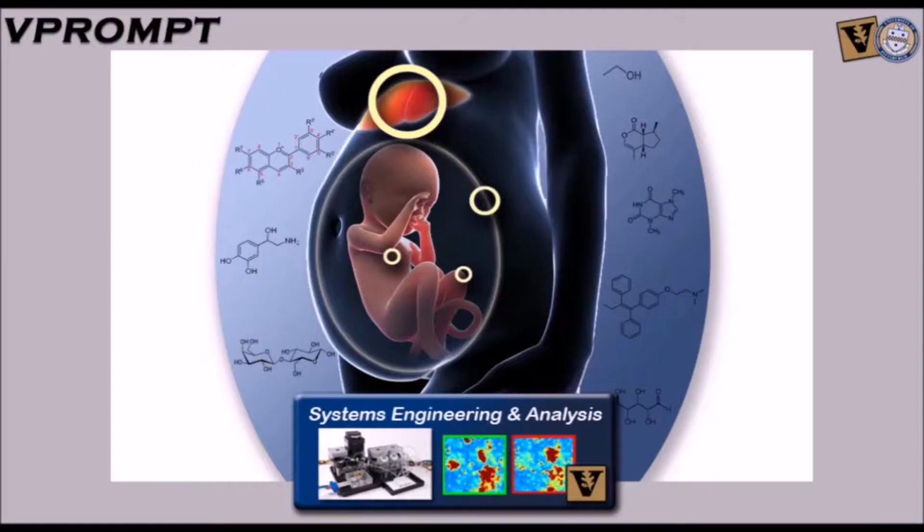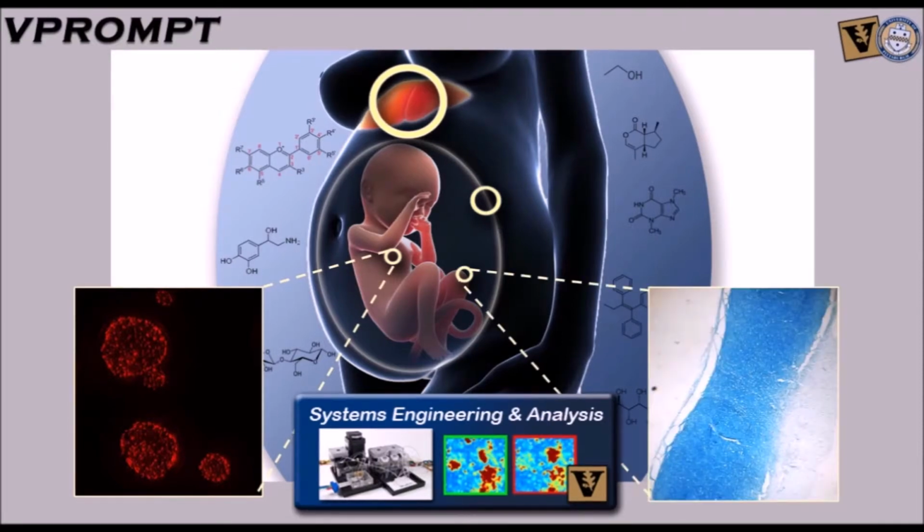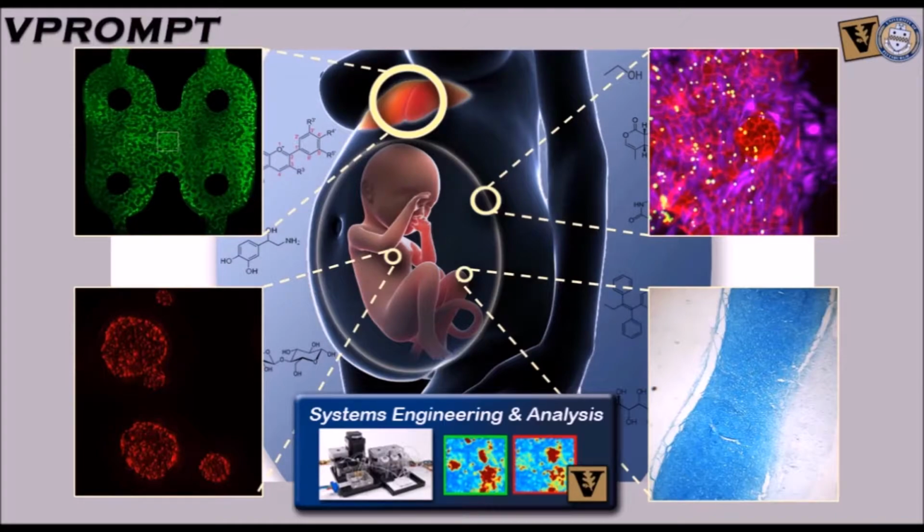They're not meant for human ingestion. It's going to be accidental exposures. And that's where organs on a chip come in. You can take this system that uses human cells that mimics the in vivo environment of a particular organ, and it's that suite that has to be developed.